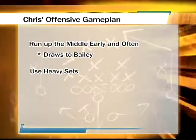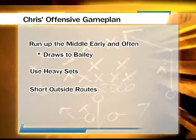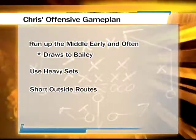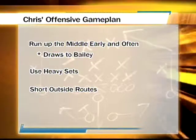Third of all, the wide receivers need to make sure they run those quick outside routes and the comebacks very crisp, because the West Virginia secondary likes to play back. They rarely ever use bump and run coverage.